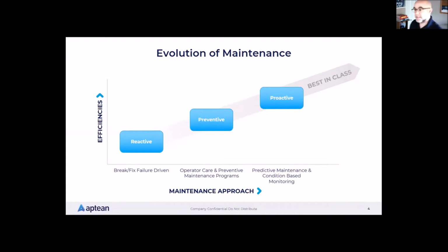The second step is where we're beginning to move to more preventative maintenance programs, and that can be as simple as, every 3 days I'm going to go and do some maintenance on the machine. I may have some operator care coming in at that step. So the operator is actually doing small maintenance tasks, even if it's some inspections.